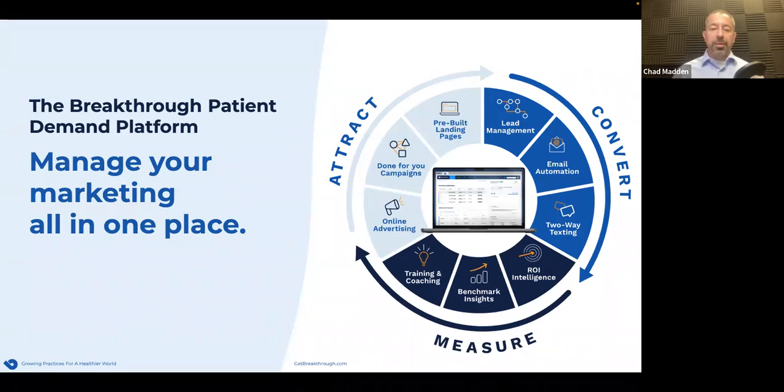So in the beginning, we have attraction, upper left-hand corner. So attract, that's our advertising that we didn't talk much about here. And then also email campaigns. The result of those two things, ads and email campaigns, is we get people to raise their hands. In this case, we're focused on emails and getting people to raise their hand, getting a response out of that.